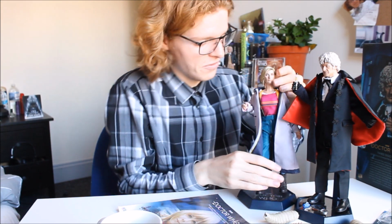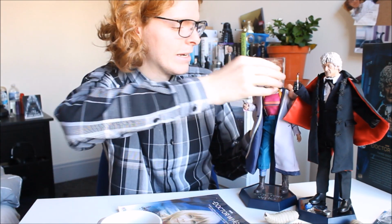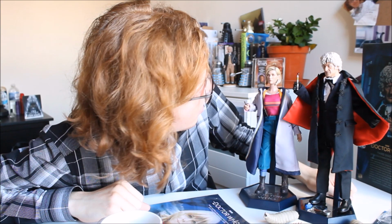So I do like the size difference as well. Jodie's quite small compared to Pertwee, and that is rather nicely represented here. So yeah, they look brilliant together. They'll look excellent alongside the other Doctors, I imagine, Pertwee in particular with his flares. I think they're both very good figures in their own right, and for different reasons actually. So there's a rather good balance to come out together.